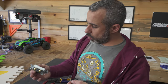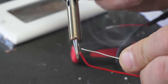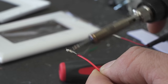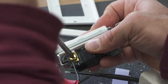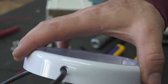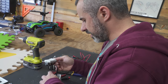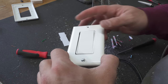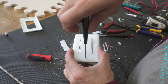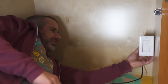So now the remaining wires we're gonna connect here to make them a little more durable. I'm gonna tin them. We can just connect any side of this battery to the light switch. Stuff everything into here. Cool. So we'll mount this baby light switch.